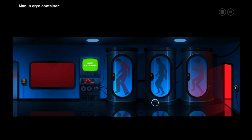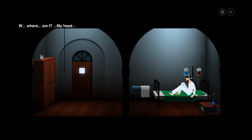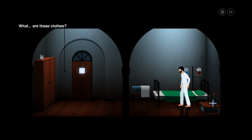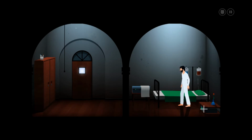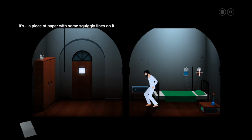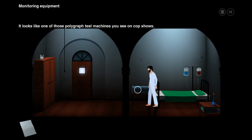Is that it? Sleeper. What are these clothes? Where am I? My head. Got a flower, monitoring equipment. Piece of paper with some squiggly lines on it. Do we not know how to read, mister? It's like one of those polygraph test machines you see on cop shows.